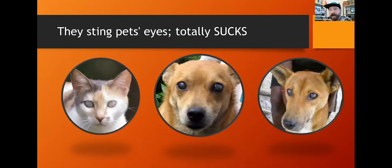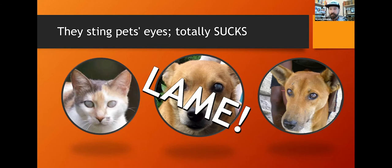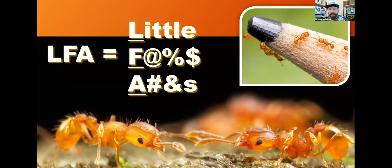And they sting pets' eyes, and this really tugs at the heartstrings. Repeated stings can cause blindness in pets or domestic animals, especially animals that can't get away from them. The ants are often attracted to pet food, and so the pets are putting their nose right into that food and getting ants on their faces, and it causes blindness. You can see the clouding in the eyes of these animals in this image. That's super lame. So they really put the F in little fire ants, if you will.